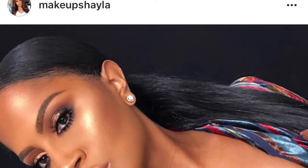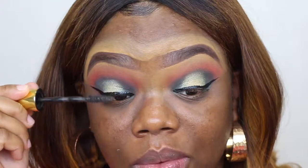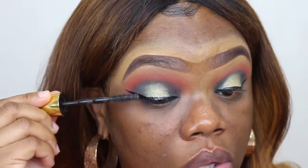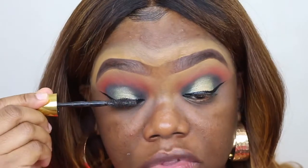But for mascara, I am going to be using my Maybelline Big Shot Mascara today. And y'all know this is all Makeup Shayla. From when I seen the ad when Maybelline did the ad with her when she was in the hotel room, and she was just throwing all those mascaras all over the place. I was like, sold.